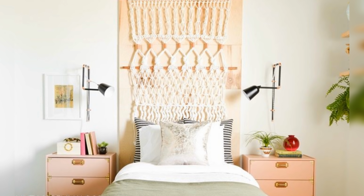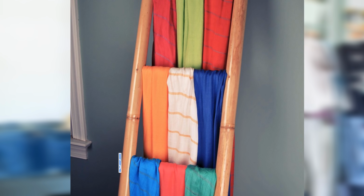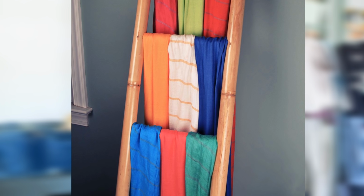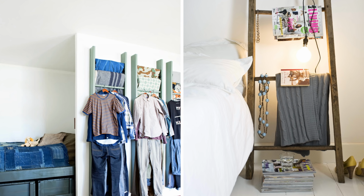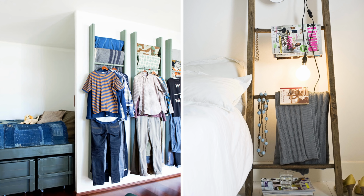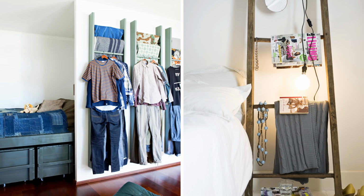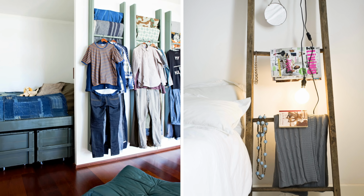Number 8, ladder stall bars. When you have limited space inside the bedroom, why not add in ladder construction or stall bars on the wall? Instead of having a closet, which will take up a lot of space, adding the ladder construction or the stall bars won't take any extra space. You only need to make use of the available empty space on the wall, and you don't need to add another piece of furniture into your room.